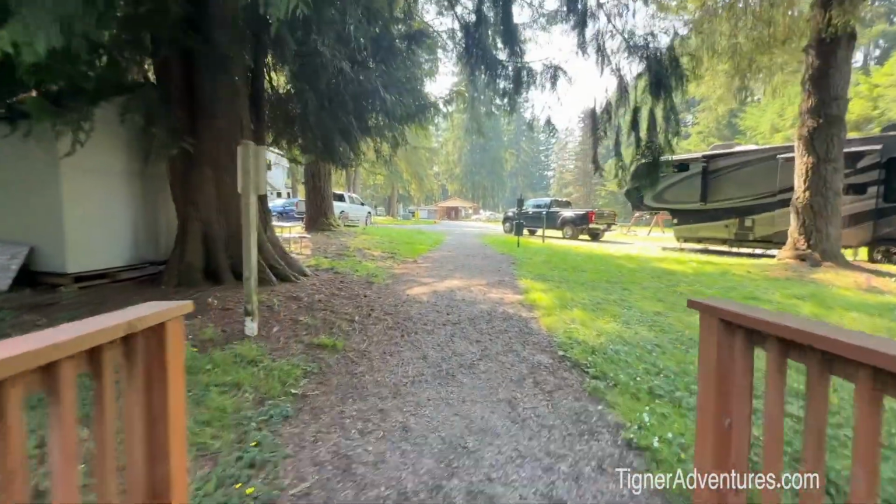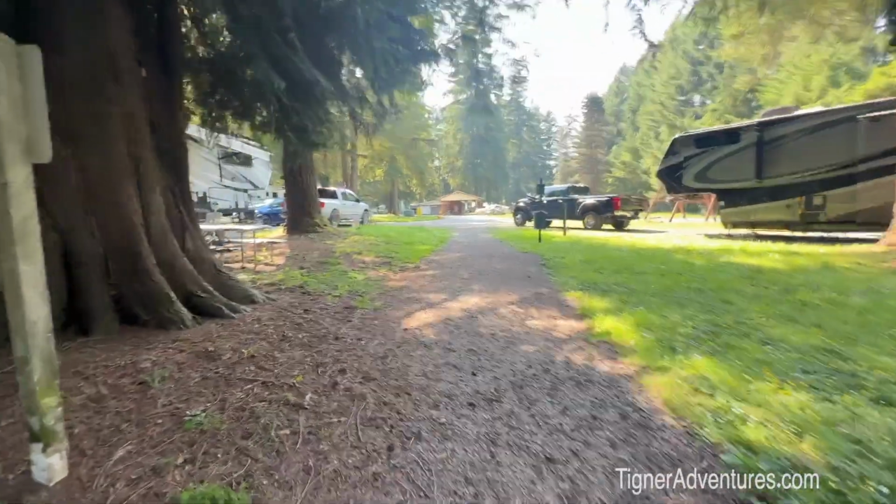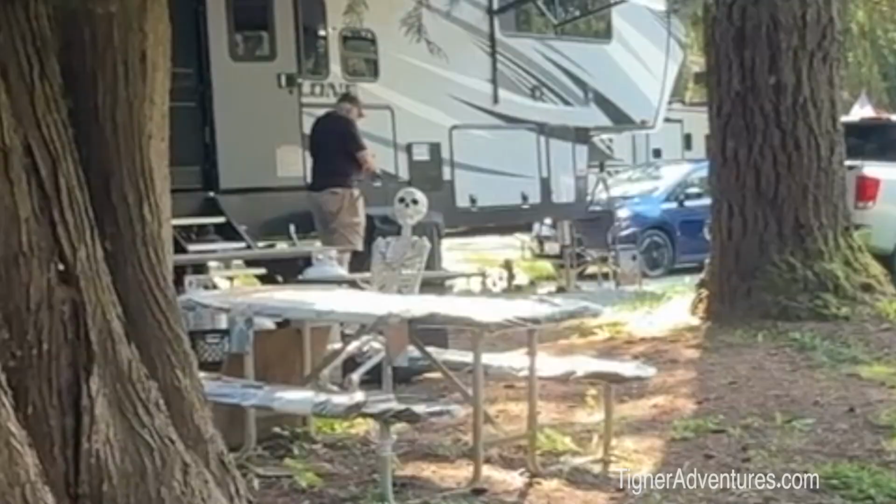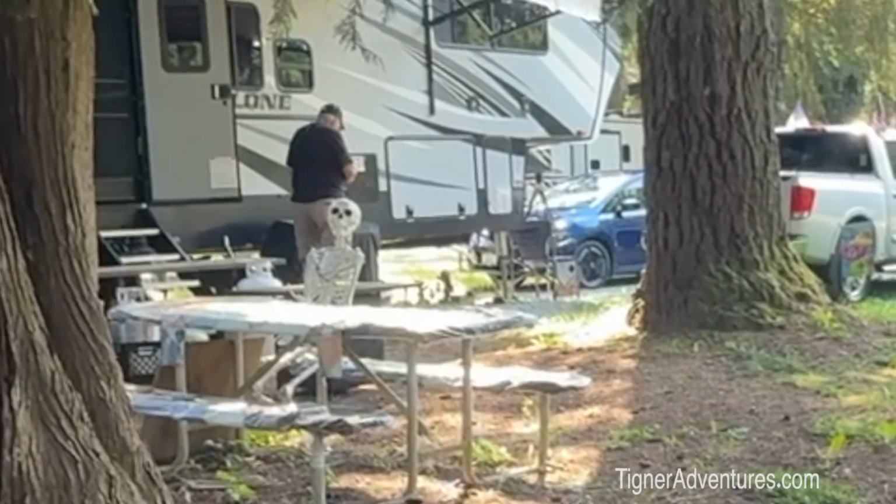And there's a little secret here. This is kind of funny. Oh, there it is right there. Look at that skeleton sitting at the table. That's right. They've been there for a while.